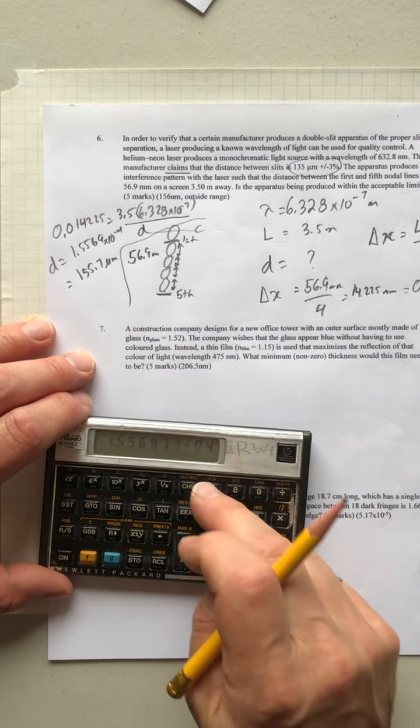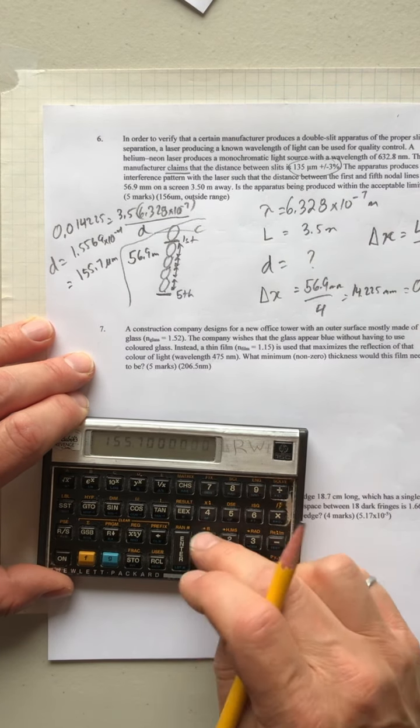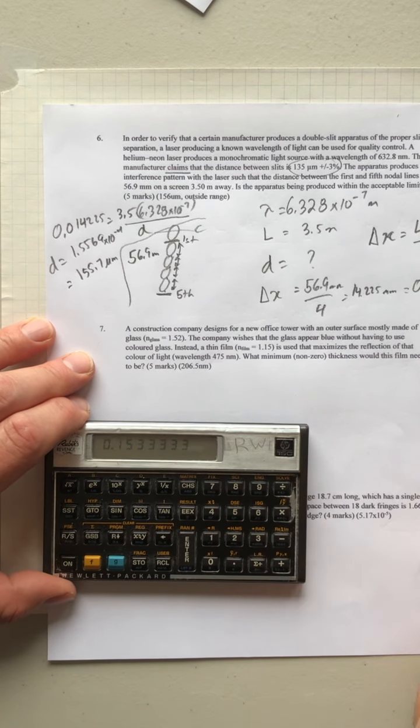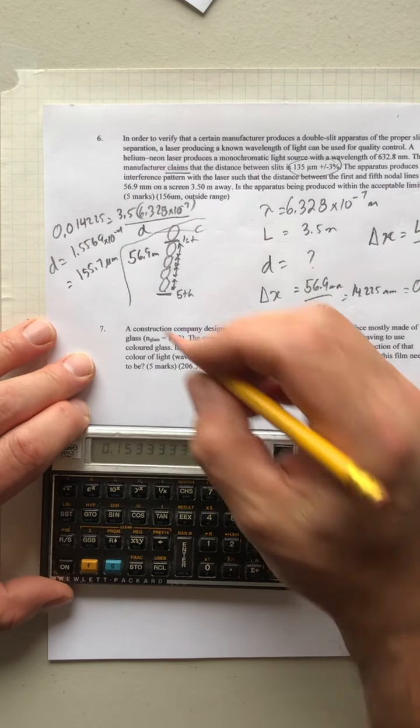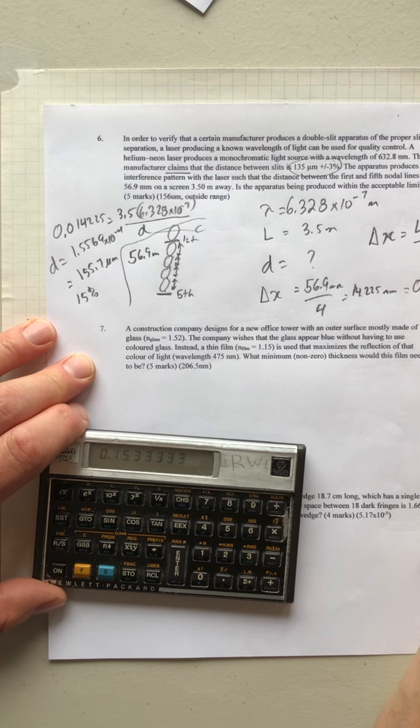Is that within 3%? Let's see. 155.7 minus 135 is a difference of 20. That's 15% error. Okay, so I'm pretty sure you're outside the range.